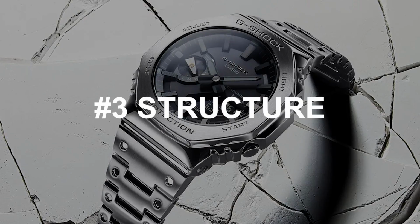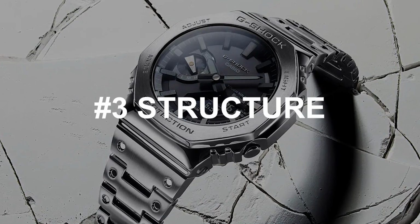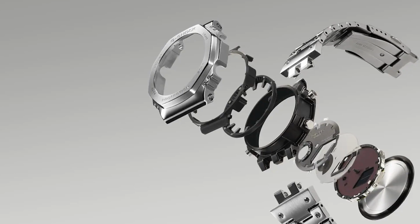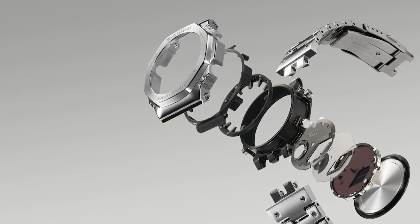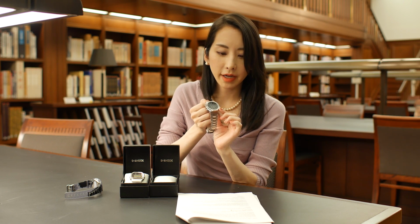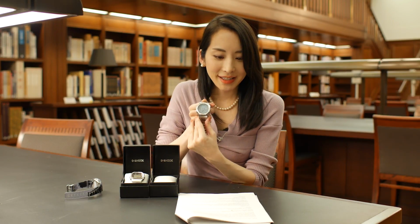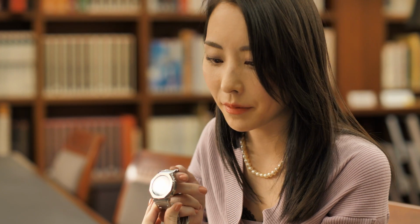So now, finally, point 3, its structure. High shock resistance while being thin and metal. Fine resin parts, the key to the shock resistant structure, are inserted between the bezel that covers the entire surface and the middle case that encloses the module. Between the bezel, which is stainless steel, and the middle case, also stainless steel, a shock-absorbing fine resin cushioning part is mounted. This protects the delicate module constructed with a high-density mounting technology from shocks.